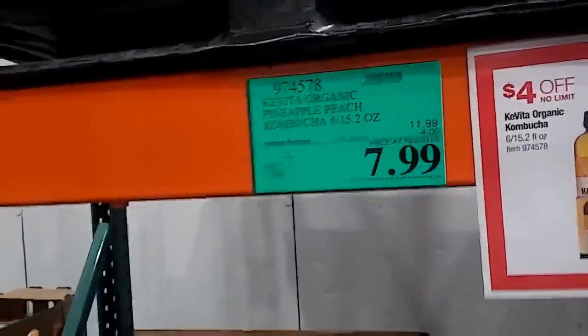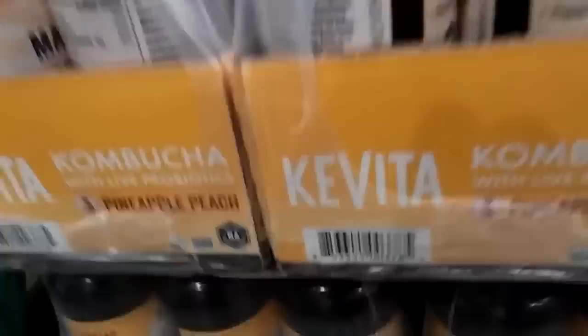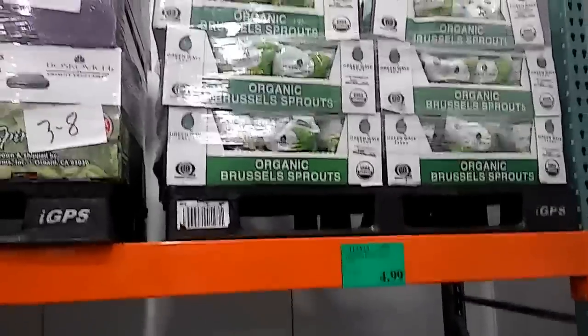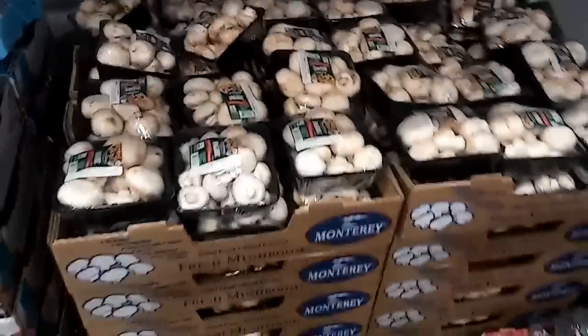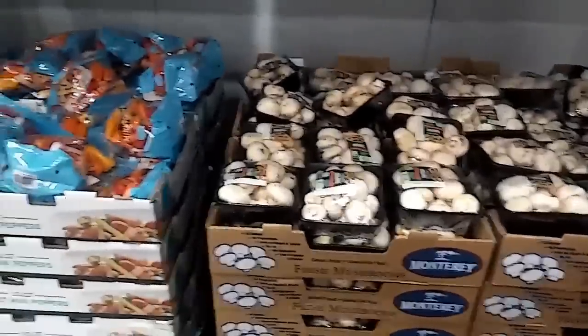It says organic. I don't see the logo there. Oh, there it is. Had these before. Organic Brussels sprouts. We saw those outside. This is just bulk storage, but down here, organic mushrooms, big, large, 24 ounces for $4.99. I love those with some onions and some steak. Whew, nice.